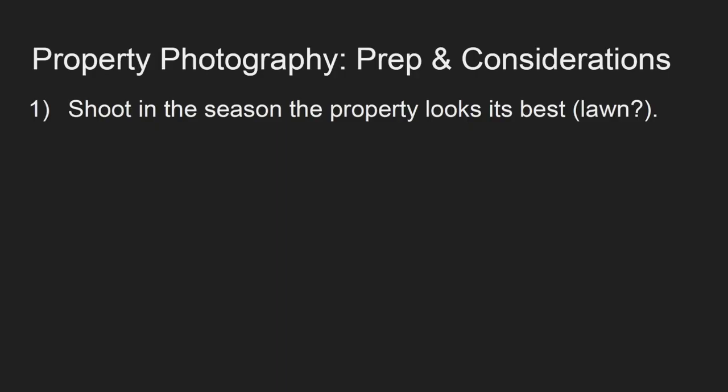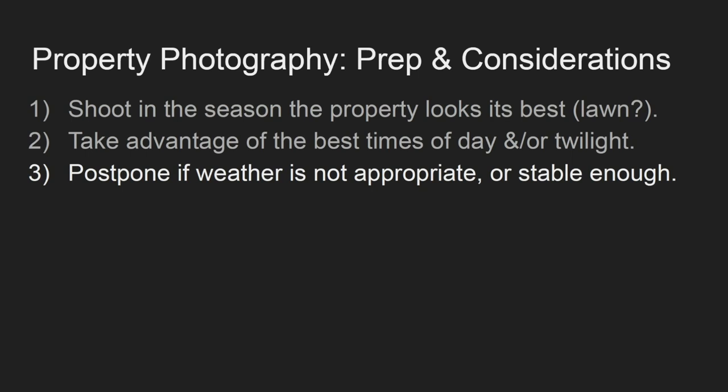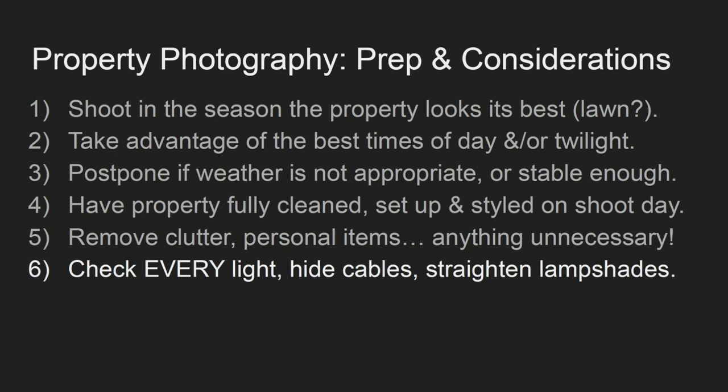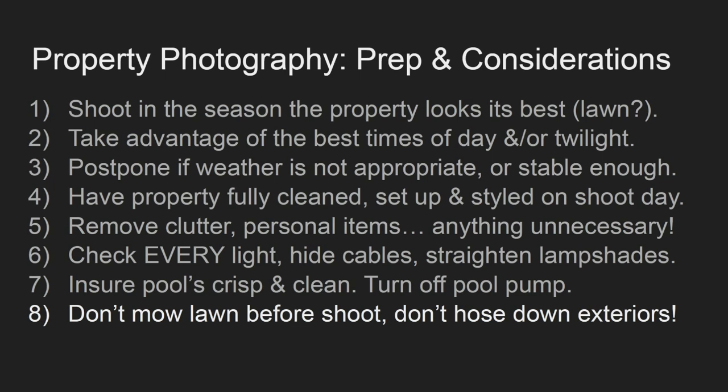Other things to prepare. Now, for prep considerations, number one, shoot in the season that the property looks its best, for example, the lawn. Two, take advantage of the best times of day and/or twilight. Three, postpone if the weather is not appropriate or stable enough for your shoot. Four, have the property fully cleaned, set up, and styled on shoot day. Five, remove clutter, personal items, anything unnecessary. Six, check every light, hide cables, straighten lampshades. Seven, ensure the pool's crisp and clean. Turn off the pool pump so the water's still. And eight, don't mow the lawn before the shoot, and don't hose down the exteriors. The lawn doesn't look great the day it's mowed, and the puddles may not dry.